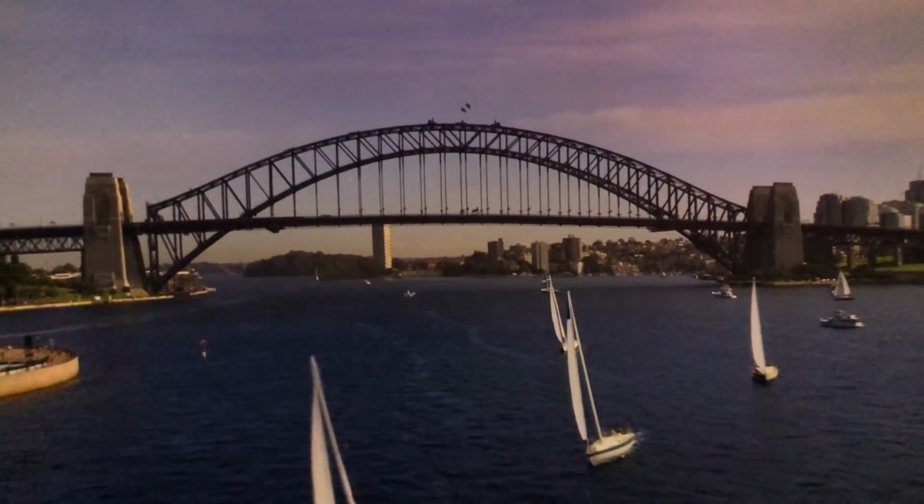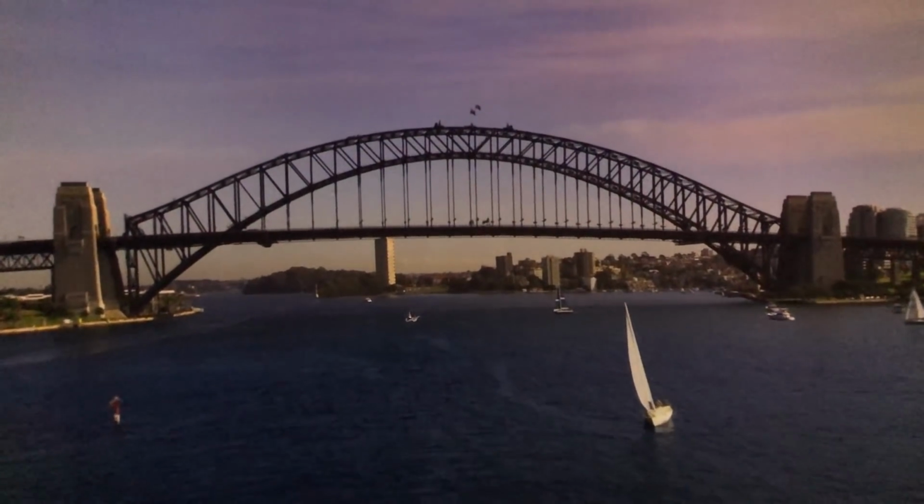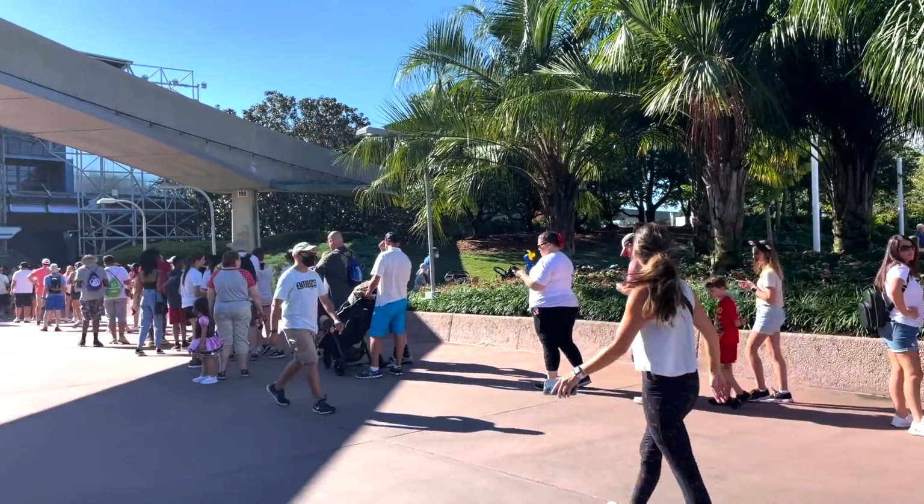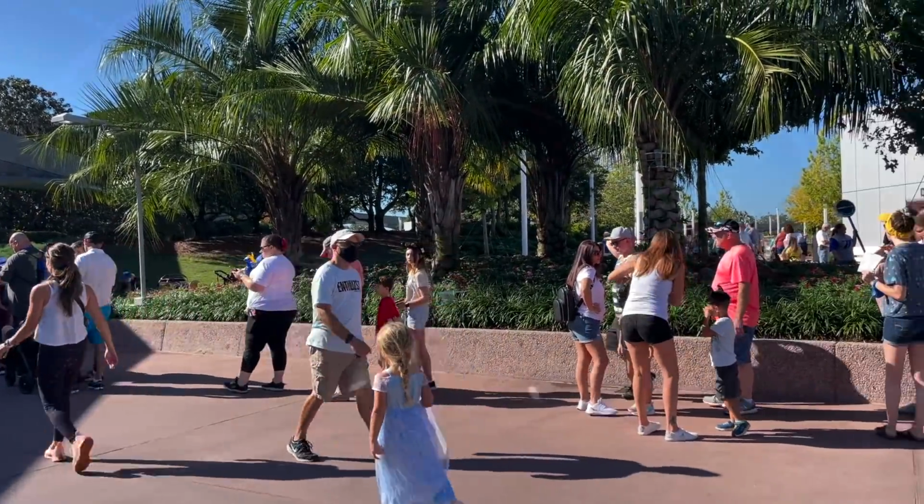With Soarin', you can usually hit that ride earlier in the day or later on in the evening, and the crowds are not as bad. And with Test Track, if you want to try a potentially shorter line option without spending the extra money, you can choose to enter the single rider line instead.